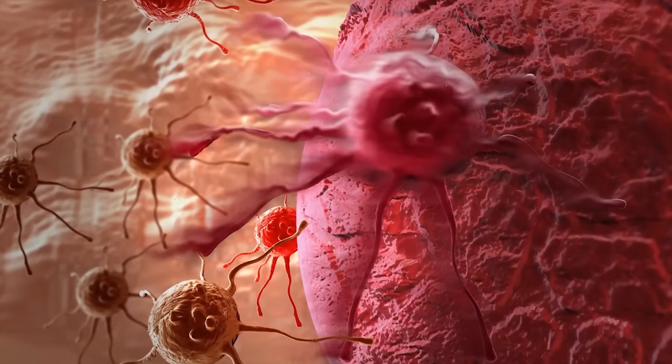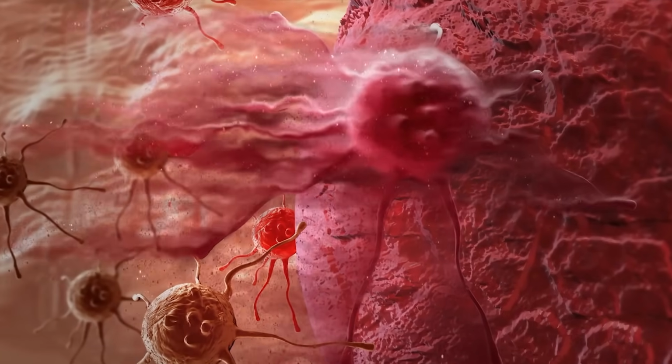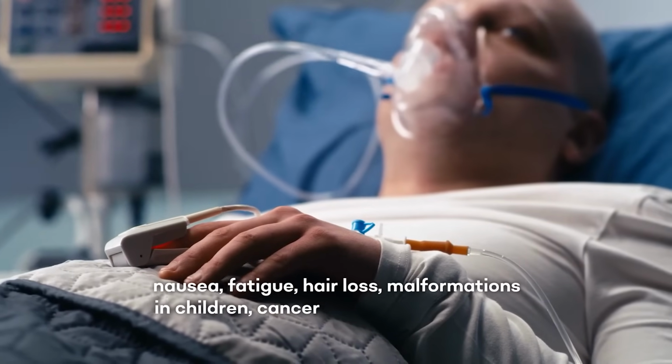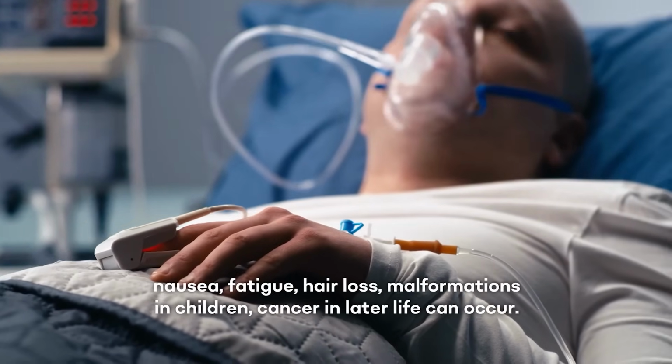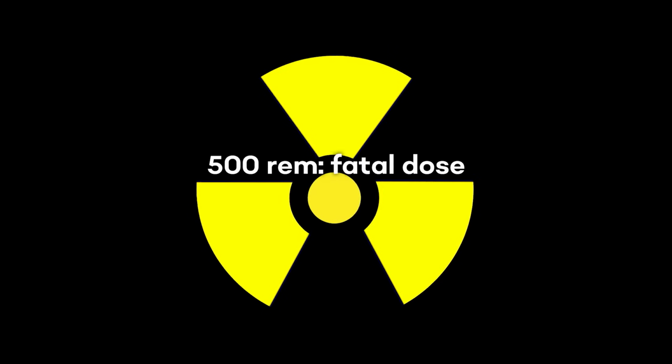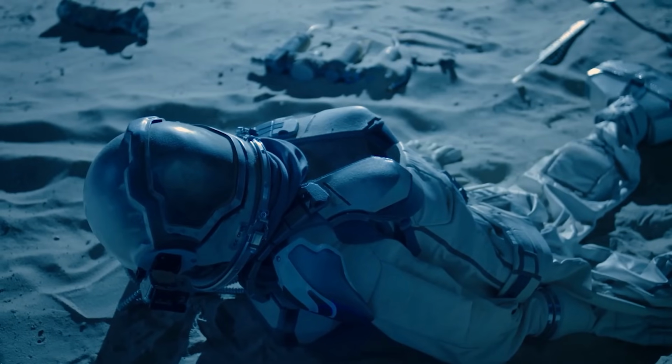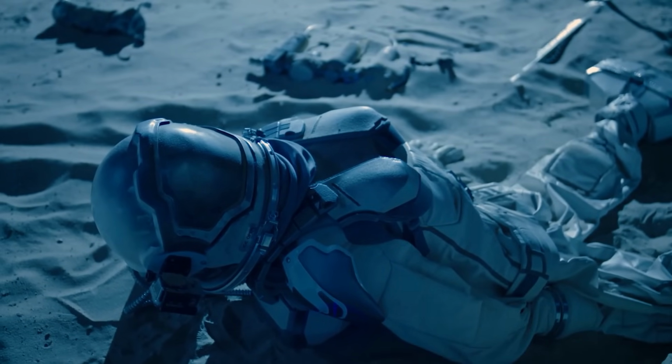75 to 200 rem in 30 days: the human body cannot repair cellular damage caused by radiation quickly enough. Nausea, fatigue, hair loss, malformations in children, cancer in later life can occur. 500 rem: fatal dose.